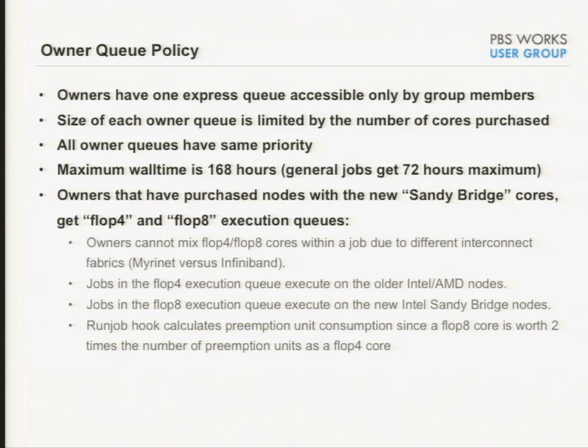RQ policy: each owner gets their own express queue that's accessible by their group members. The size of these queues depends on the number of nodes they purchase. So we'll lock down that queue so that if they bought 2 nodes of 16 cores each, they can only execute 32 cores in that queue. It all depends on how many they've purchased. All owner queues have the same priority, so no one owner is more important than any other owner in this system.